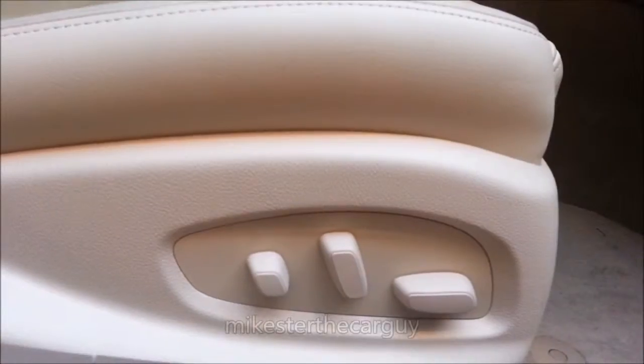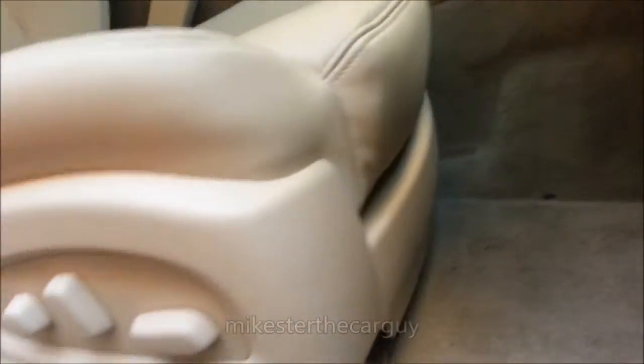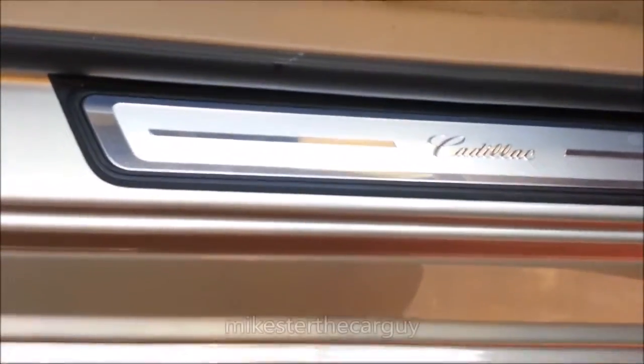The passenger seat is also powered, same controls as the driver's seat. Aluminum door sills are a nice touch to your entrance and exit of the 2014 Cadillac CTS.